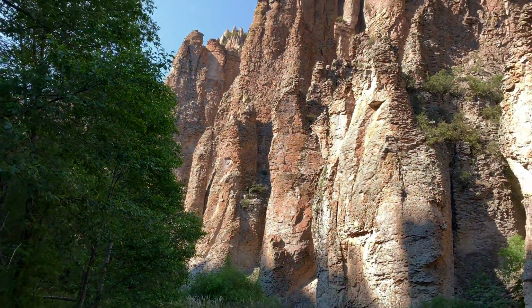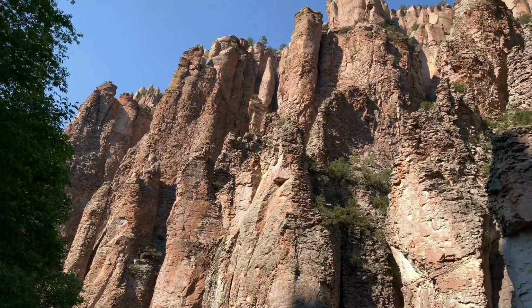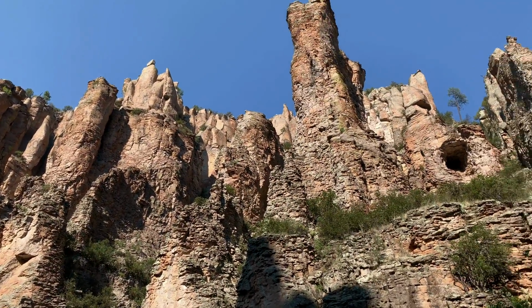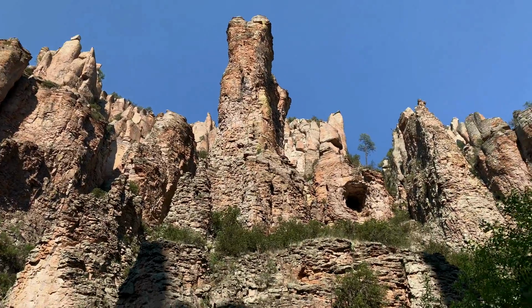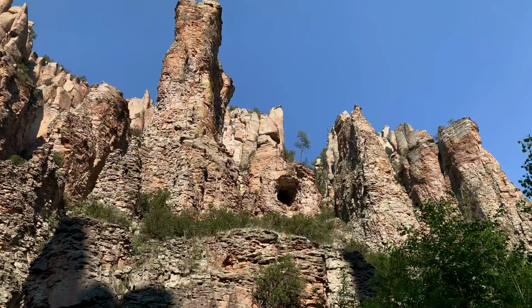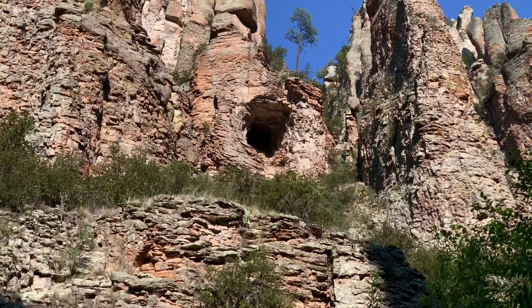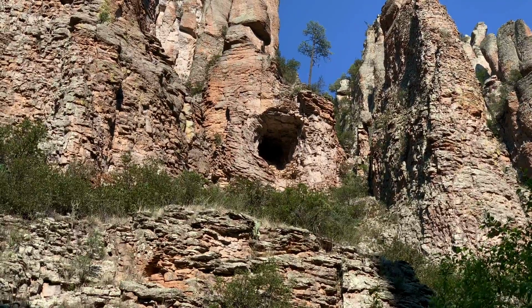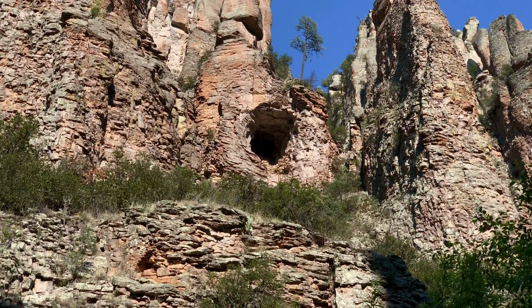More amazing views. I think I am only about 3 miles from the Cliff Dwellings. And it looks like there's some actual little cliff dwellings up there. It's hard to tell on camera, but I can see that there's definitely some kind of wall or structure that was built in there.